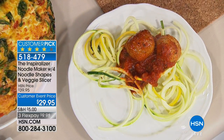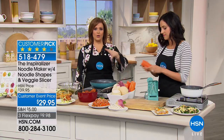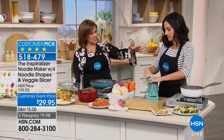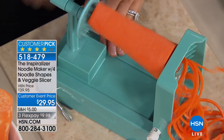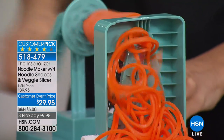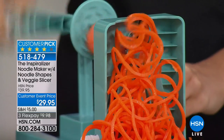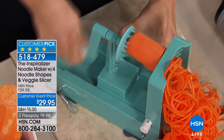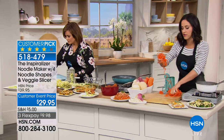But here's the thing. Most spiralizers are complicated. And they got a ton of parts. And they're hard to take care of. And they're hard to clean up afterwards. I think what made yours a customer pick at HSN was how easy it was. How easy it was to clean. How effective it is without all the knickknacks and parts and all the stuff that you lose in the kitchen drawer. Exactly. I mean, look how easy. And it makes it easier to clean because you don't have all of these parts. You're not going to lose any blades or anything like that. This is top rack dishwasher friendly, so if you just want to pop it in there, you can.